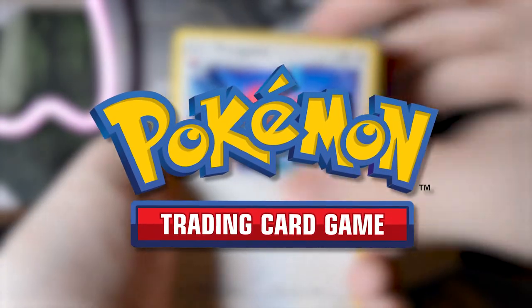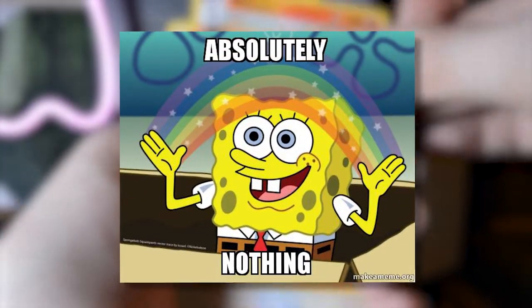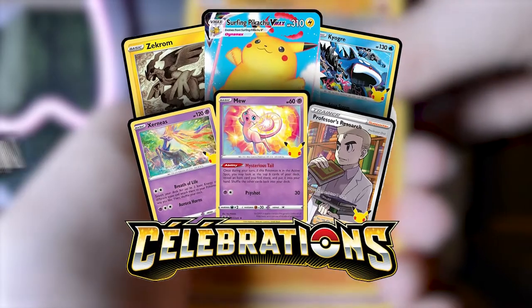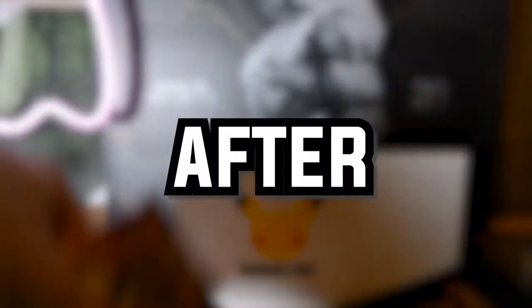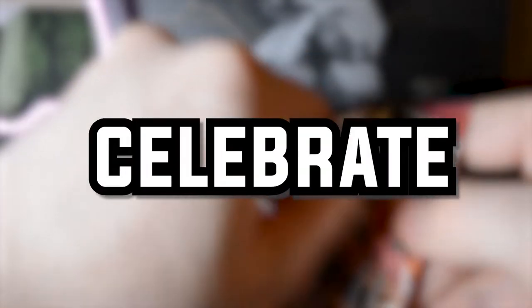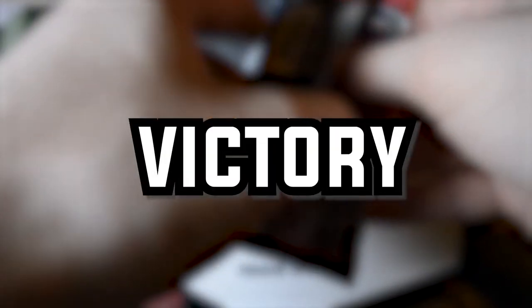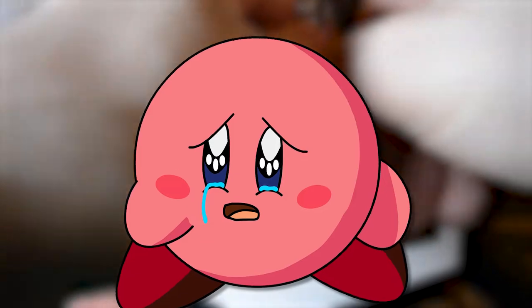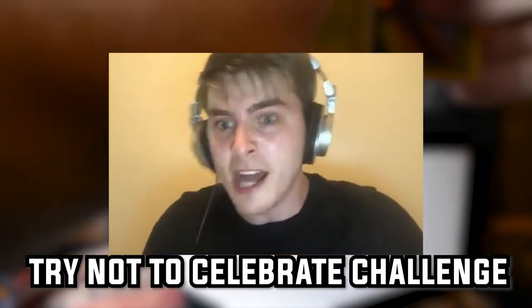Pokemon cards. What more do you need? Nothing. But let's add some more spice, because we can. Back in 2021, Pokemon released Celebrations, a small but really fun set of Pokemon cards. After opening these packs, will we celebrate in victory? Or cry in sadness? But first, we need a reason to celebrate, and I've got just the birthday for it.